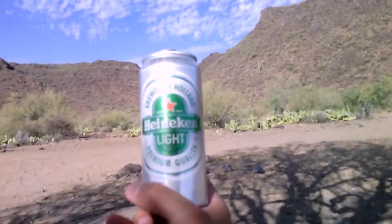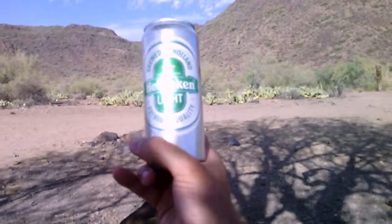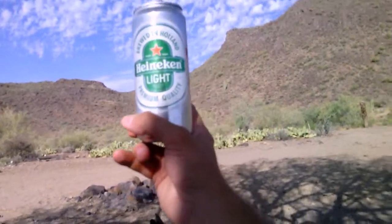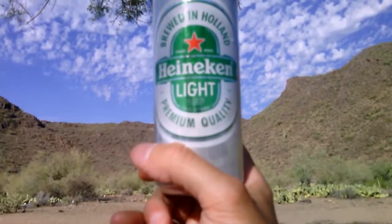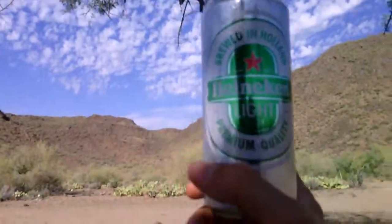But when it's 100 and above, man, you're fishing, you're doing whatever out there in the sun. Wow. It's a good beer, guys. I endorse it. I like it. Heineken Light, guys. Enjoy. Enjoy, for real. It's good, man. Heineken Light.